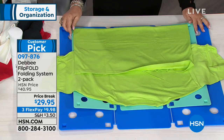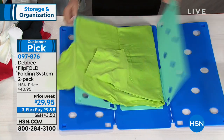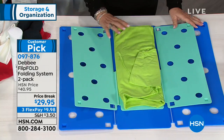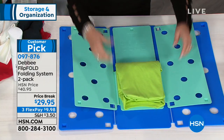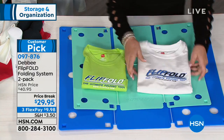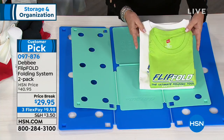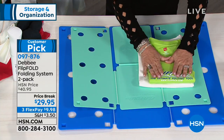Why? Because it works. Now I'm showing you the junior fold right here. This just folds to a smaller dimension. And remember, you're not getting one today. You are getting two. Like Valerie says, you're either getting two of the regular size or a regular size and the junior size. This is the size difference. The first one is 9 by 12. The second is 7 by 10.